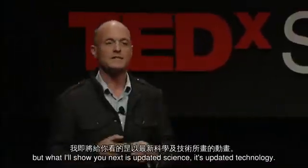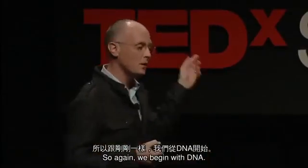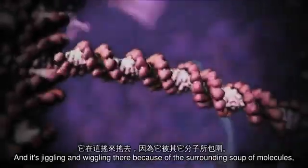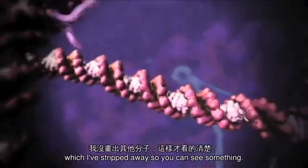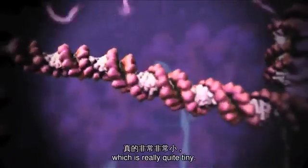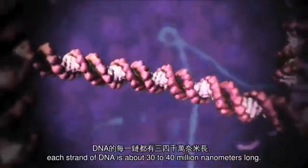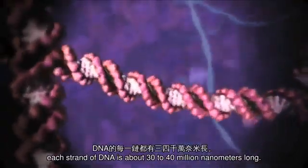This is work from a number of years ago, but what I want to show you next is updated science. It's updated technology. So again, we begin with DNA, and it's jiggling and wiggling there because of the surrounding soup of molecules, which I've stripped away so you can see something. DNA is about 2 nanometers across, which is really quite tiny. But in each one of your cells, each strand of DNA is about 30 to 40 million nanometers long.